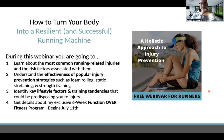Our goal here is to teach you how to turn your body into a resilient and successful running machine. We don't want success without resilience, right? We want to make sure we're doing the things to really implement a good long-term approach with our training so we can see more success for years and years to come. So it's not a short-lived thing.